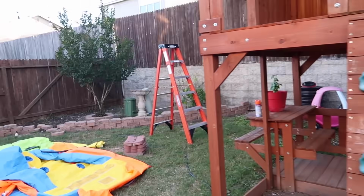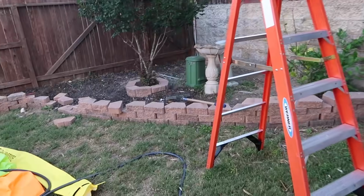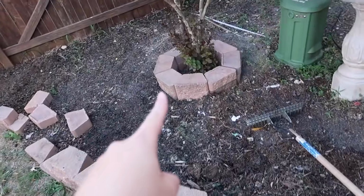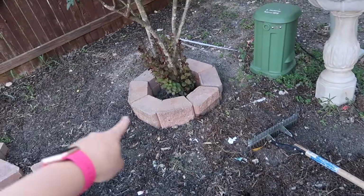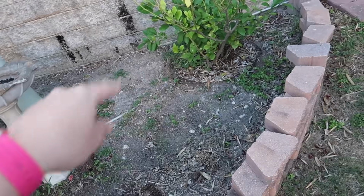It is so pretty right now. I wish we had waited to do this at this time. So this is what we started doing. Mulching it. Hold on, baby. And then putting that around. Now I'm going to mulch the lemon tree and we're going to put more bricks around. Yes. So you don't hurt yourself.